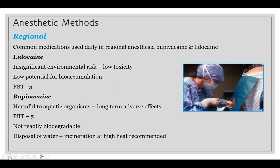Its PBT is 3. If you notice, bupivacaine is one of those medications that we use for everything. It's like propofol when it comes to regional anesthesia. It's harmful to aquatic organisms. They have long-term effects from that. It's got a PBT score of 5. It's not readily biodegradable.